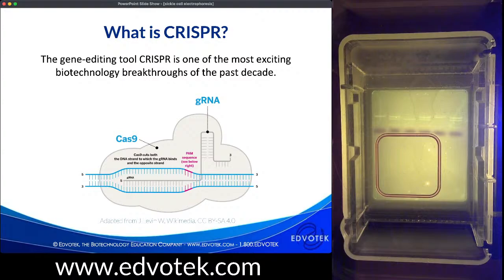But through research performed in the last 10 years, scientists have been able to use the CRISPR-Cas9 system to genetically modify DNA sequences quickly, cheaply, and precisely. The development of this system as a gene editing tool is one of the most exciting biotechnology breakthroughs of the last decade. The basics of CRISPR were discovered over 30 years ago, starting with the identification and characterization of the system in bacteria. In the early 2000s, 3 research groups began to develop CRISPR into a gene editing tool.